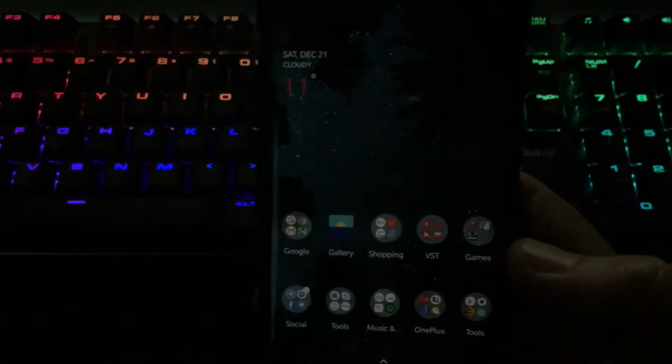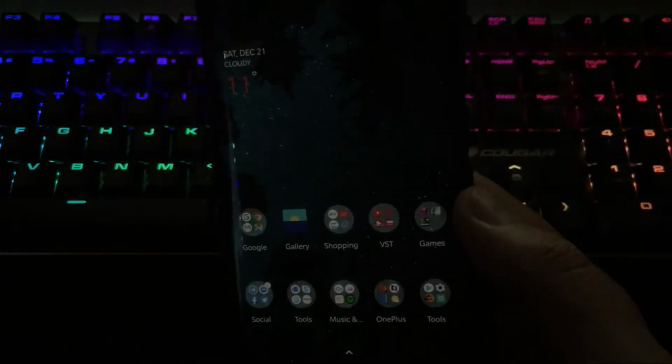But the bitrate here is okay. The sound of the videos is not so bad. I think in stereo it's not so bad indeed. So overall, I think the OnePlus 7 Pro kills it.